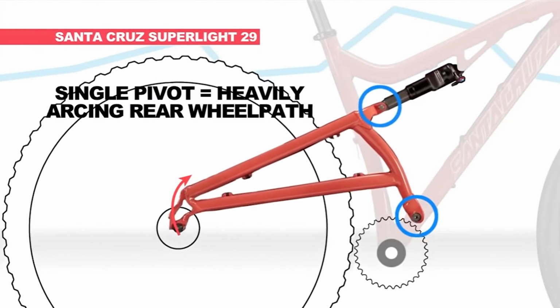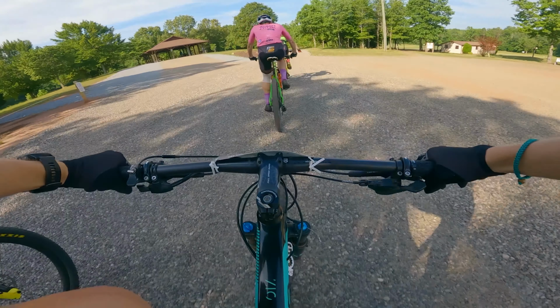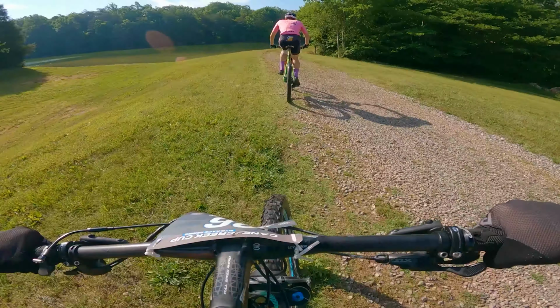Now, what the Anthem is great at is pedaling. This thing is lightweight and stiff, so if you were doing an hour and a half XC hammerfest, this is the bike you're going to want to go with. Or like the race I just completed, Woods Mountain, it does have a couple chunky sections, but it has a crap ton of gravel access roads, and this bike, or even a hardtail, would be a better option than something like the Trance X for that race. Because essentially what you're going to lose on the descents, you are going to gain back tenfold in the more pedally portions of the race. So the Anthem, it's single pivot.